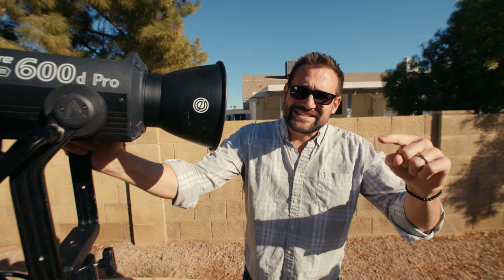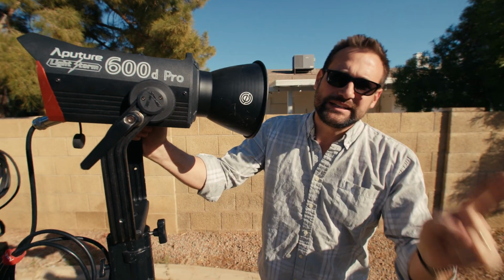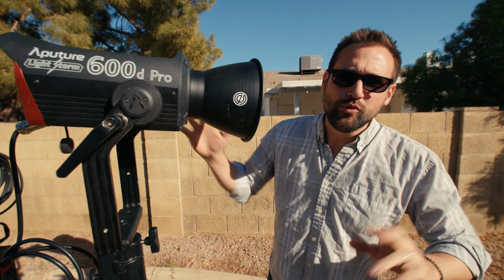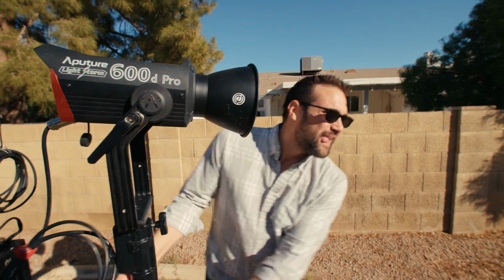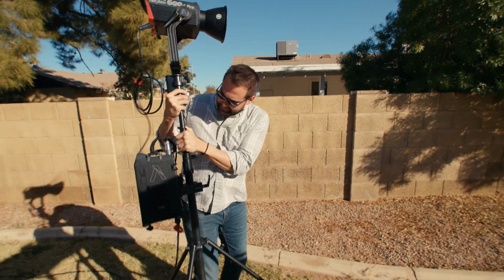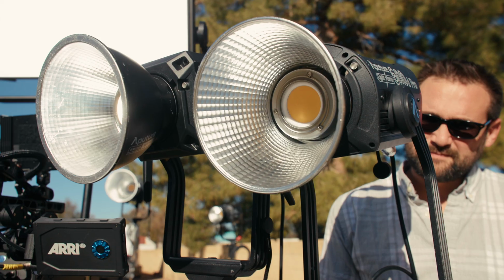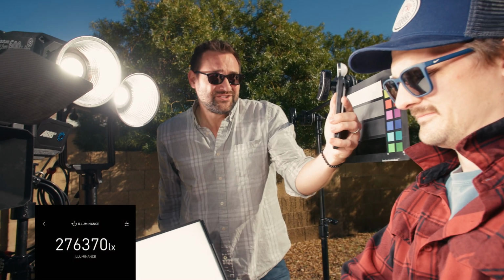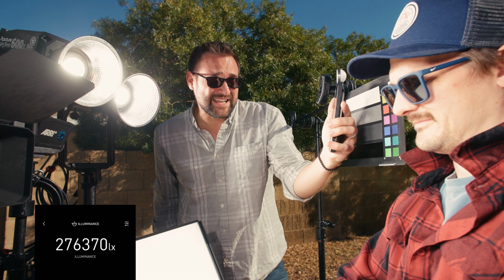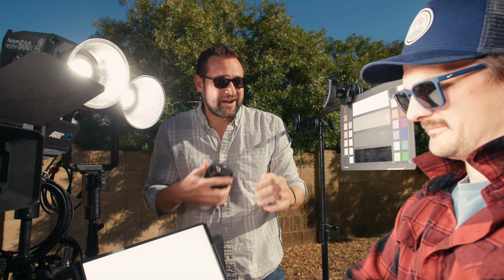So how many lights are left? Oh, we've got a lot of lights left. This is a similar light to the previous two that we just set up, but it's a little bit brighter. So we have two more of these that we're gonna move in and shine right in Alex's face. Okay, 276,370 lux. We are twice as bright as the sun, right on your face.